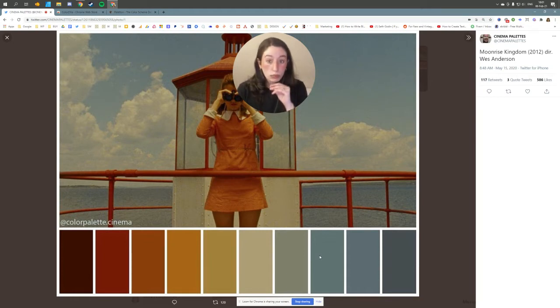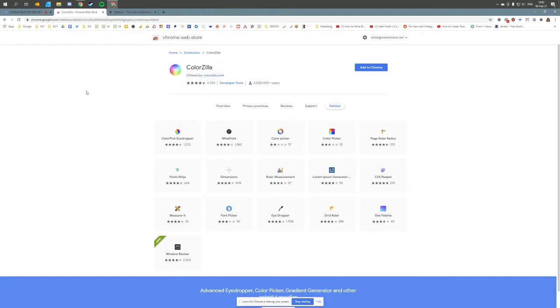Okay, so you could straight up copy these colors. If you really already like this color palette, that's great. Then you're done. Or you can take it and see what colors exactly match with it, right? So first we need to figure out what color this is. There's many ways to do it, but there's a very easy way that I think is also a very useful tool to have on your Chrome. So if you're using Google Chrome, you want to go to the Chrome store, just Google Chrome store, and then search for Color Select.